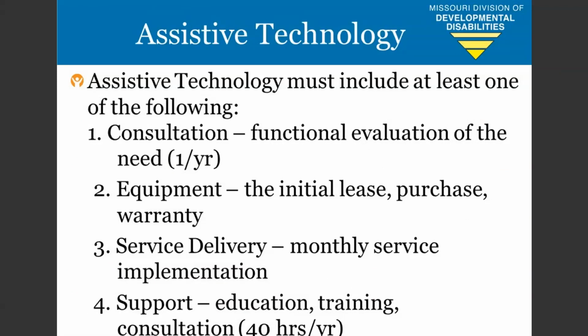So consultation is an evaluation of assistive technology of the individuals. It can include a functional evaluation to address what technologies might be available to support the outcome. It is only 1 per year. There might be an exception that you could do if the individual's used one technology and has succeeded or not succeeded, and now we'd like to try something new. So there are some exceptions, but keep in mind that it should only be 1 a year.